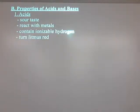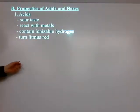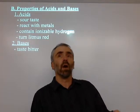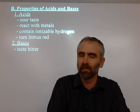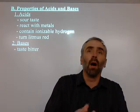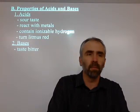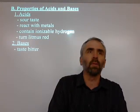Now, compare and contrast that to a base. A base has a bitter taste. And like I said, bitter tasting things are not a pleasant taste to us for the most part. You've all seen the commercial with the bitter beer face. When you guys eventually learn to drink, there are beers that are very bitter. Some are stouts, black beers like Guinness, which is considered a relatively bitter beer, and a lot of people don't like them. I mean, it's an acquired taste.